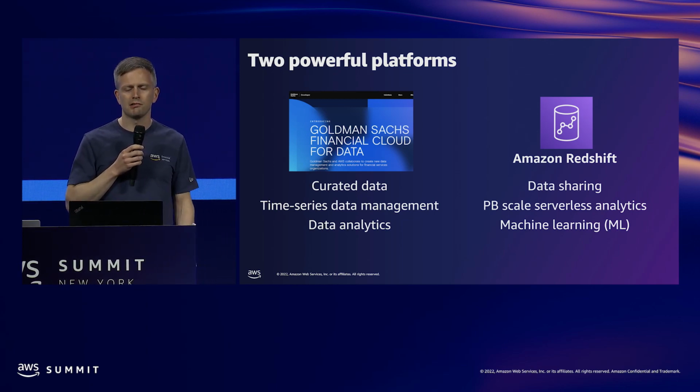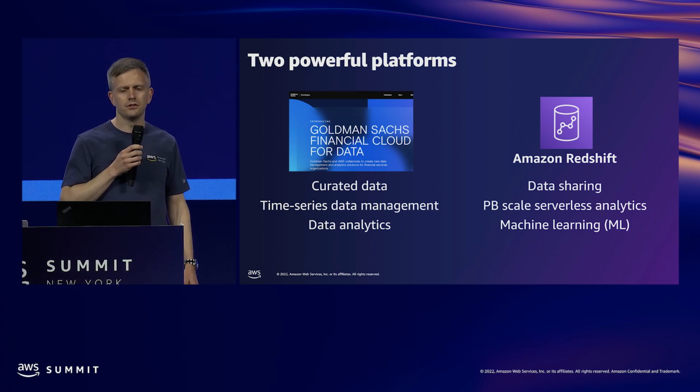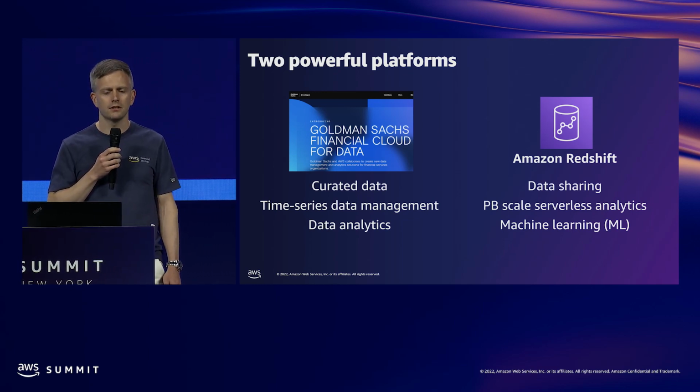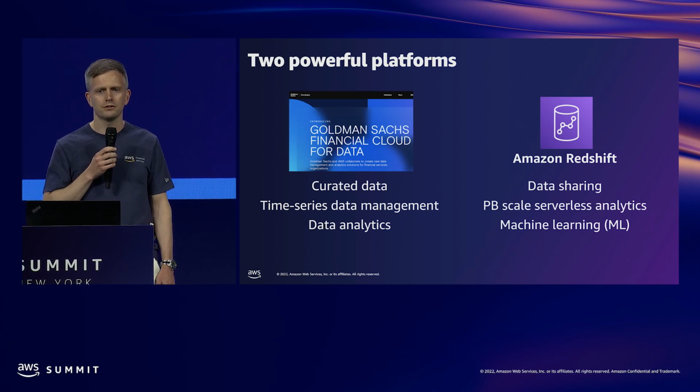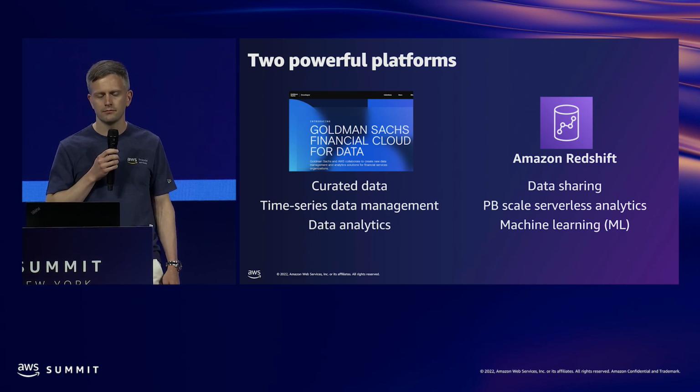Redshift offers the best price performance at any scale and is ideally suited to handling the complex analytics required in high velocity, high volume, and high variety data that we're used to seeing in financial services.